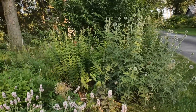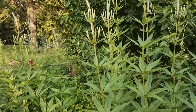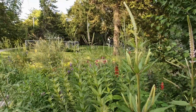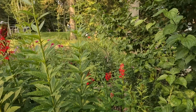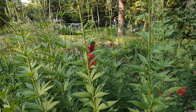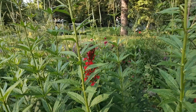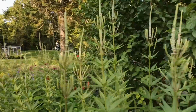Oh, check this out. There's a little cardinal flower popping up. Excuse me, Veronicastrum. Check out the cardinal flower popping up here. I don't remember planting that. I'm sure I did, but it's beautiful. Beautiful, bright red, gorgeous. Well, see, there's something nice.